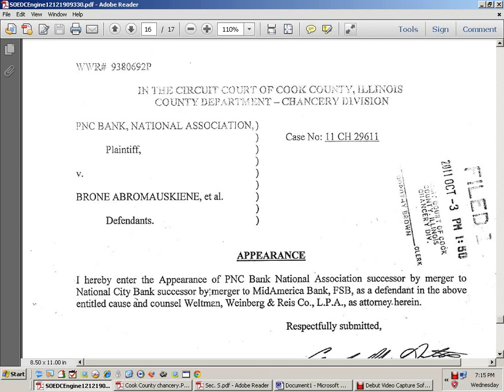You know, what is this? This is October 3rd of 2011. In the Circuit Court for the County of Cook, Illinois, County Department. This is in the County Department, not the General Chancery, the County Department of the Chancery Division. I hereby enter an appearance of PNC Bank National Association, successor by merger to National City Bank, successor by merger to Mid-American Bank, as defendant in the entitled cause and counsel. So all these guys did is they put in an appearance.